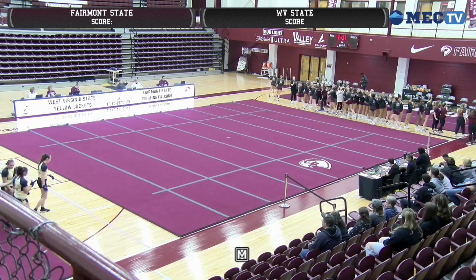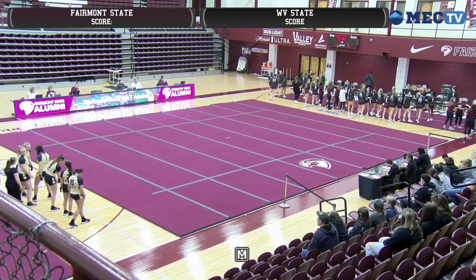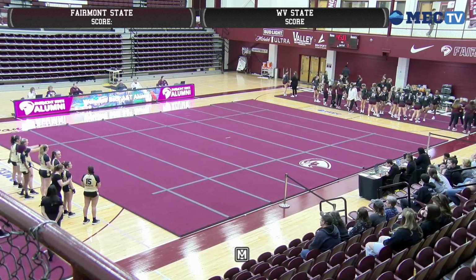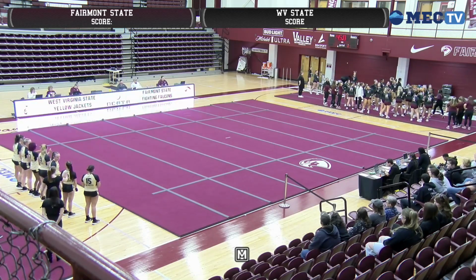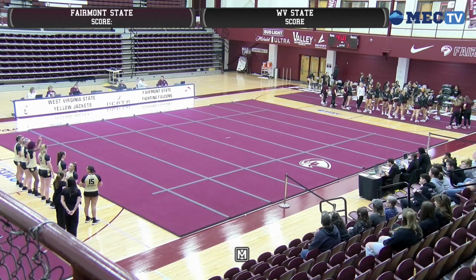Very clean. With compulsory, all teams are going to perform identical skill sets with a start value of that 10.0. In the compulsory, we have 4 heats: the acro, pyramid, toss, and tumbling. Like we said, each heat can score up to 10 points with a total possible score of 40.